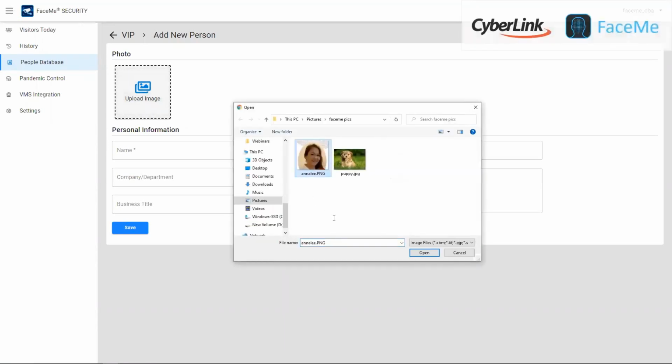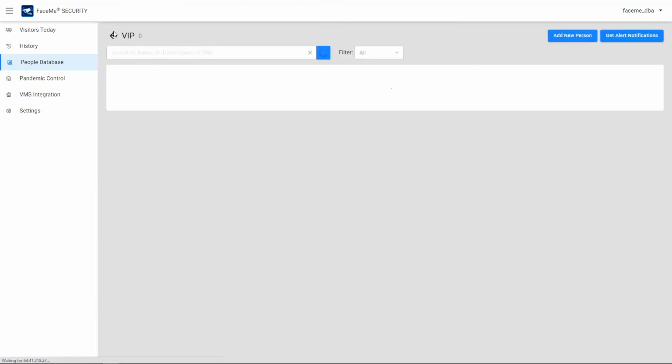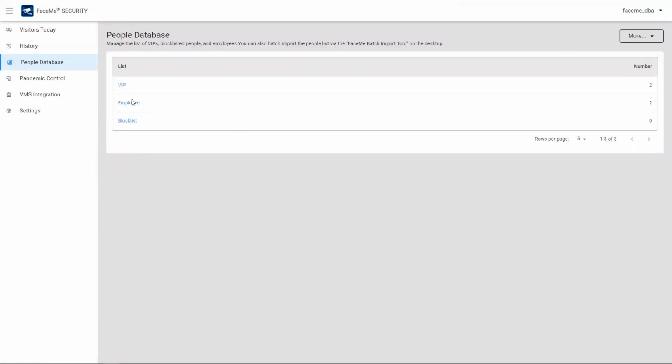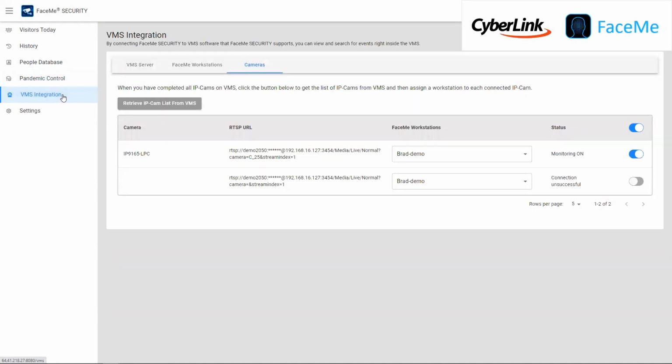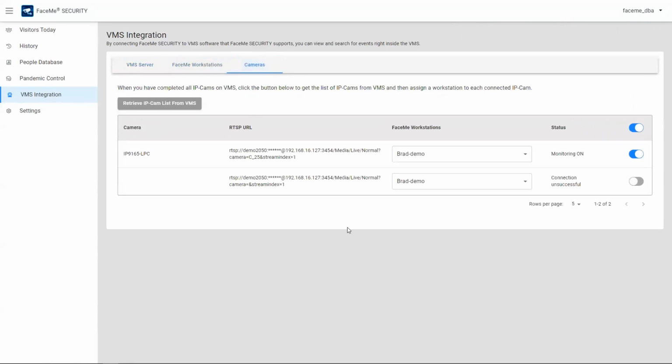So if I were to upload my picture, then it comes up no problem, and then I can continue adding more pictures, enter in my name, company or department, my business title, email, and any notes, and then click on save. Very easy to add any groups or any employees or members to this people database. Pandemic control options are available as well. So if you need to know if anybody walks in without a mask or if they're wearing their mask improperly, then you can also get those alerts here. And then also here's where we would set up our VMS server. So that's going to be going to our VAST2. Here are our workstations and then cameras.